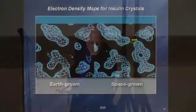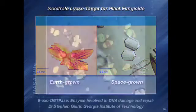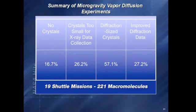So this continues. It spawned all kinds of industries. This one particular technique that was used, vapor diffusion, flew on 19 missions. Again, thousands of experiments tend to get done on Earth, and the field has really evolved since then. But getting a quarter of the crystals that you flew producing better data than anything that had been done on Earth over many, many years is a pretty impressive result.